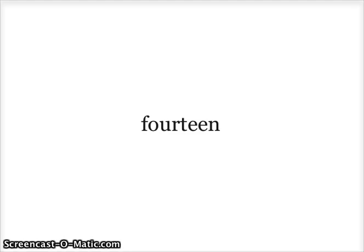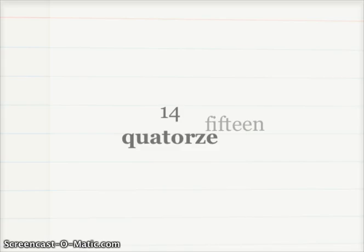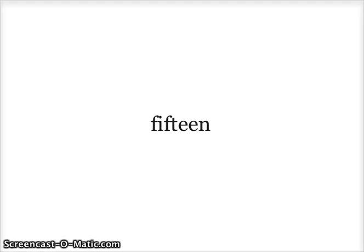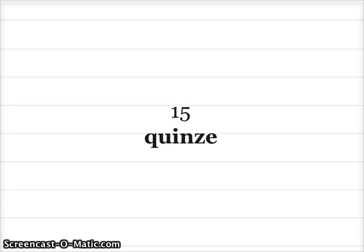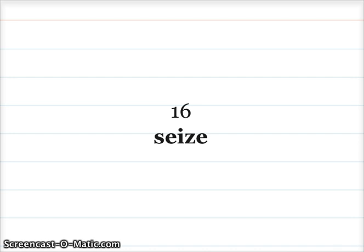14. En français, on dit quatorze, quatorze. 15. Quinze. 16. En français, on dit seize.